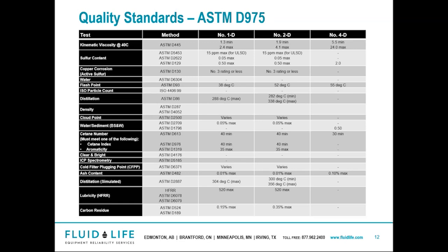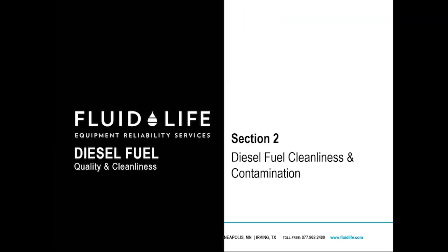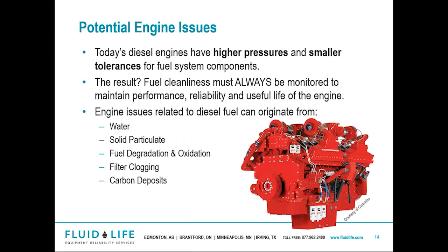So that's the brief little introduction to diesel fuel. And now I'll actually focus on cleanliness and contamination. So why is diesel fuel cleanliness important and preventing contamination?